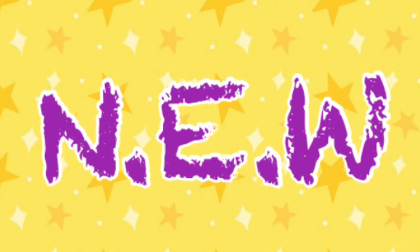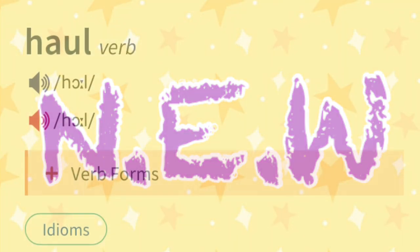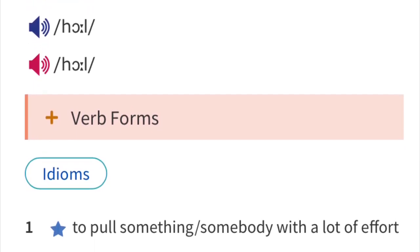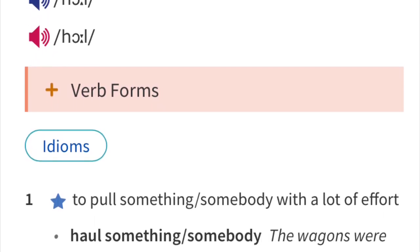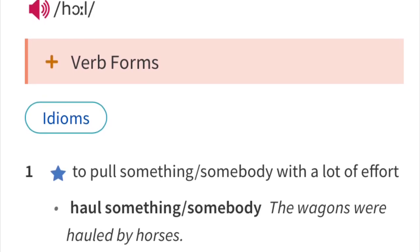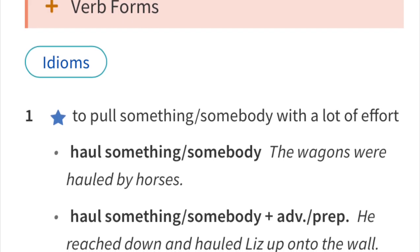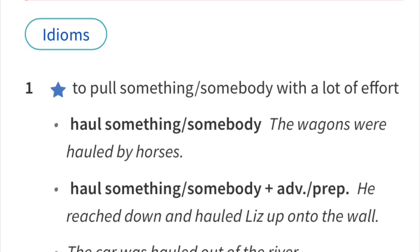Scout. Okay, so we spotted a new exciting word. The word haul. Let's have a look and see what it means. We don't want to get it wrong again. Haul. Okay, so it's a verb and it says to pull something or somebody with a lot of effort. Right, well, we've got a new exciting word to use. I wonder if you'll use it in your writing this week.